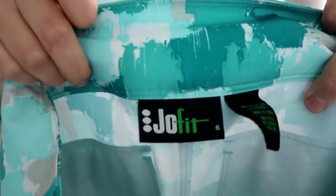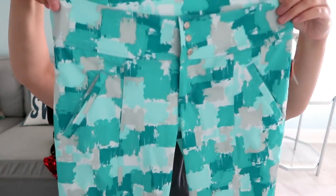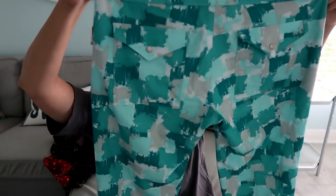Another decent find. These were $3.99. I don't know how they price their shorts. They're much cheaper than everything else. So Joe Fit. I've sold Joe Fit before. It's an athletic brand that usually does skorts and Bermuda shorts, which these are. Size 6, aqua, and they have like a paint splash to them. Great shorts for golfing or just wearing in the summer. $3.99. I really think I might be able to get 20, 25 bucks out of this.